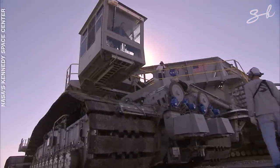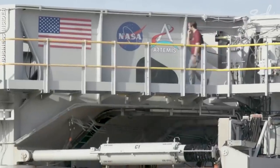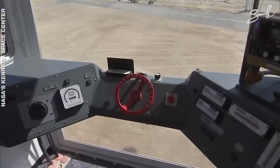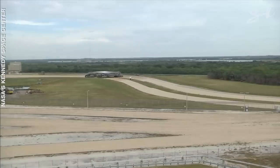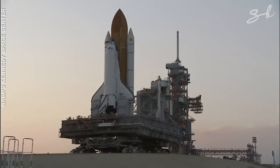It has 2 operator cabins on opposite corners, so instead of reversing it, the driver just walks to the other corner and drives it in the opposite direction. But that doesn't mean that navigating it is easy. In fact, taking turns is one of the crawler's biggest challenges. Before we get to number 1, let's run through the next 2.